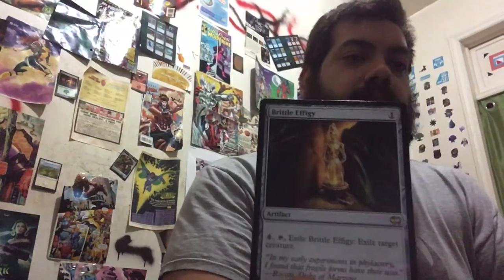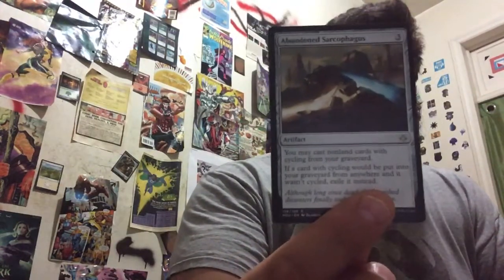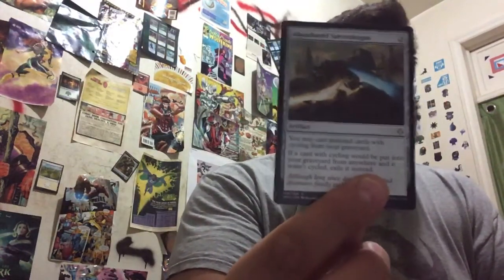Brittle Effigy, not particularly good. I don't think I would play this card much. Abandoned Sarcophagus, which is a good card only in a cycling deck, I would say.